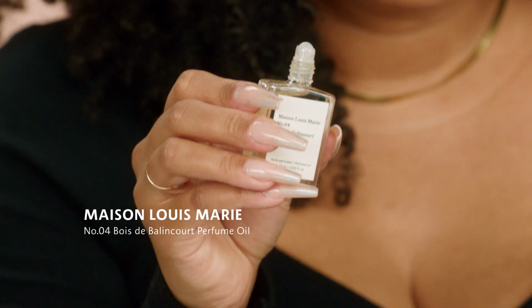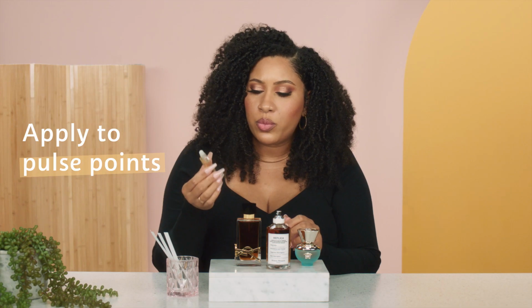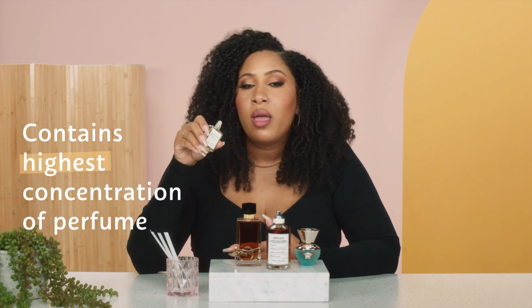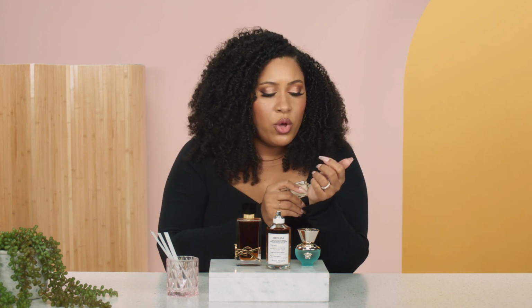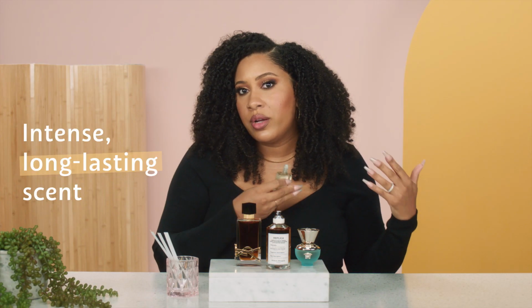I'll show you that it has a little roller ball on it because you're gonna roll the oil onto your skin, onto your pulse points. And perfume oil is really great for someone who has drier skin, maybe eczema like myself. When I get kind of itchy, I would prefer to use a perfume oil. Because it kind of melts into the skin and moisturizes the skin, with a higher concentration, it's going to be a bit more longer lasting.